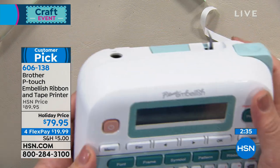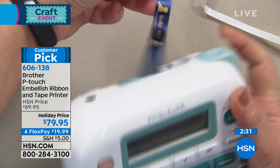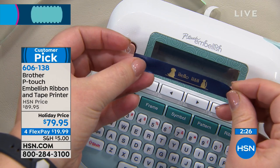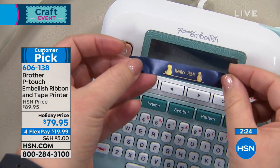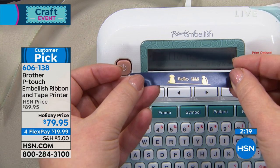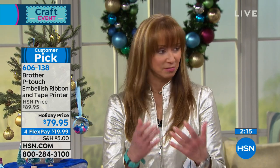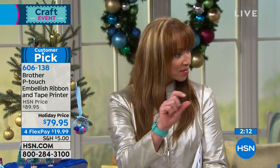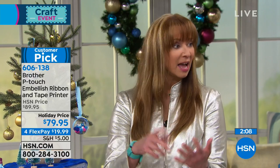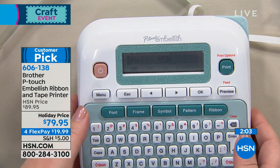You saw how easy it was for me to customize absolutely everything. And right there, here you go, is my gold on navy with the puppy and the cat. It says hello HSN in the font that I chose. I love it. But when we say this goes well beyond the holiday season, I'm even thinking of printing on your prescription labels, because you know how small those things are? Enlarge the font for mom, for dad, for me, where it says take twice a day after meals. You could do all of those practical things in addition to labeling your stuff.